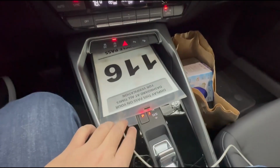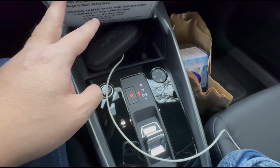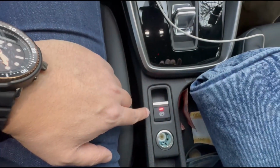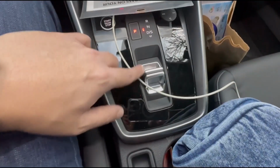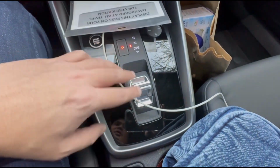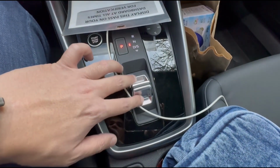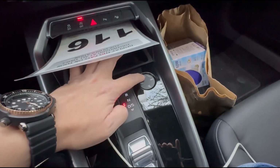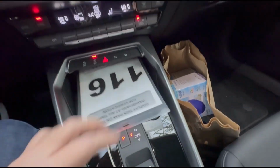So this has a DCT transmission. I think it's a 7-speed, I'm not sure. Push start, of course. May auto hold na siya. Electronic parking brake, this little thing. Like, you know, with Audi, with Porsche, they have this really small, you know, shifter, diba? Ito for volume, ganon. And off ng radio.